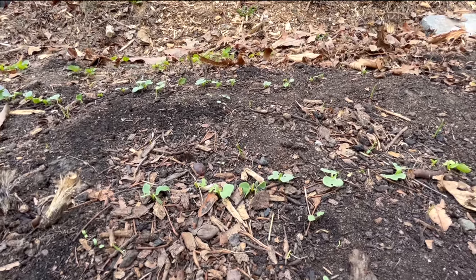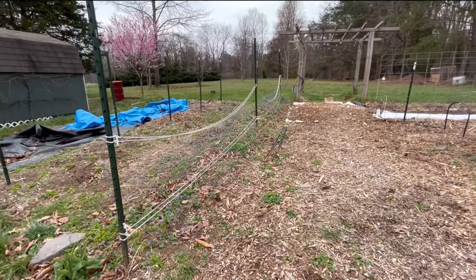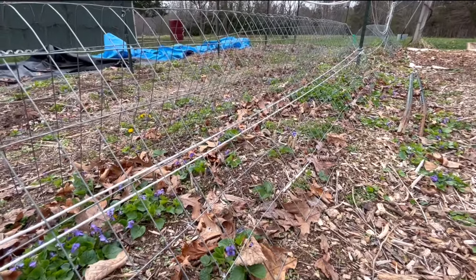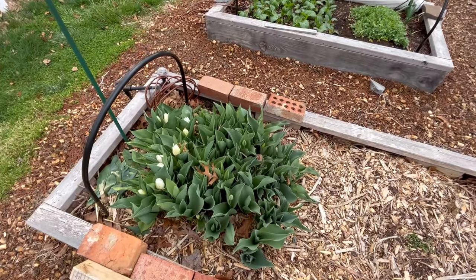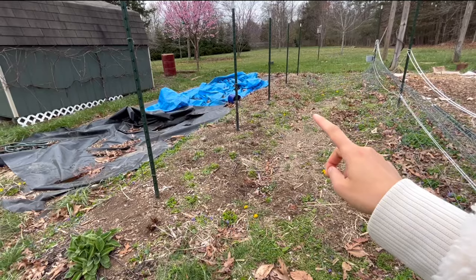And then I did this on the left here to eat. Planted. A little bit of a mess.